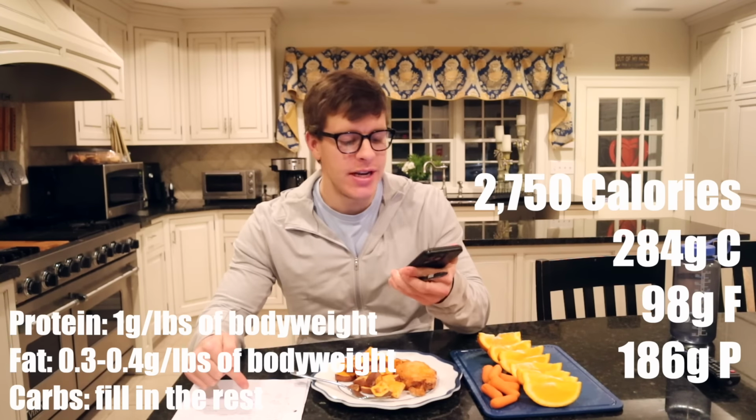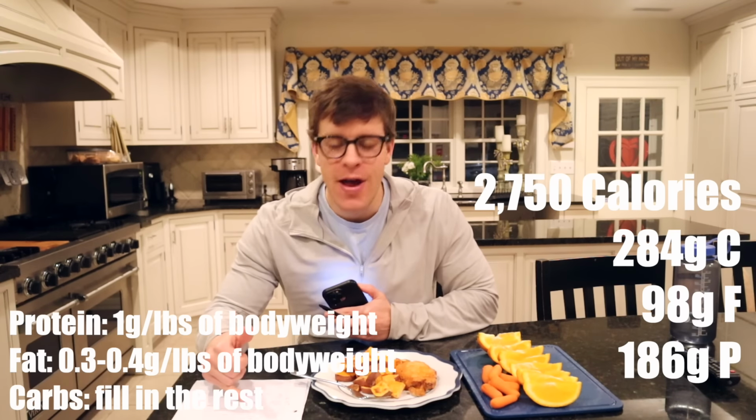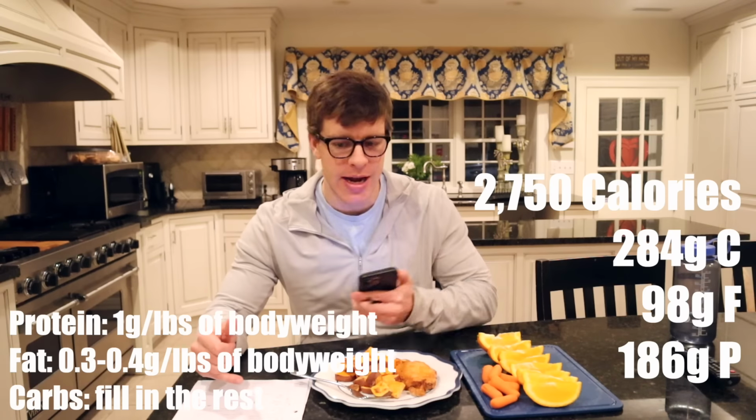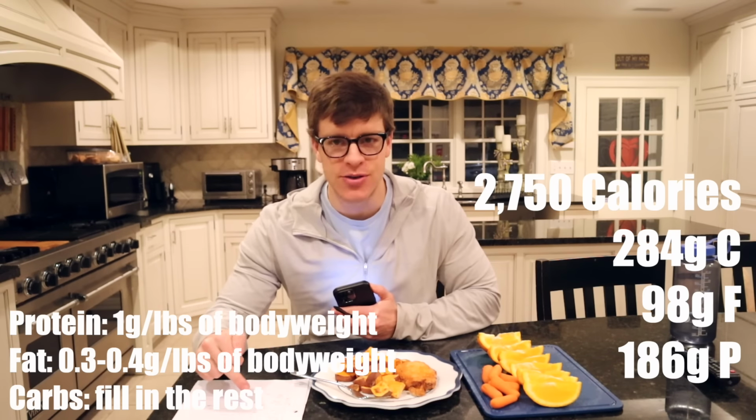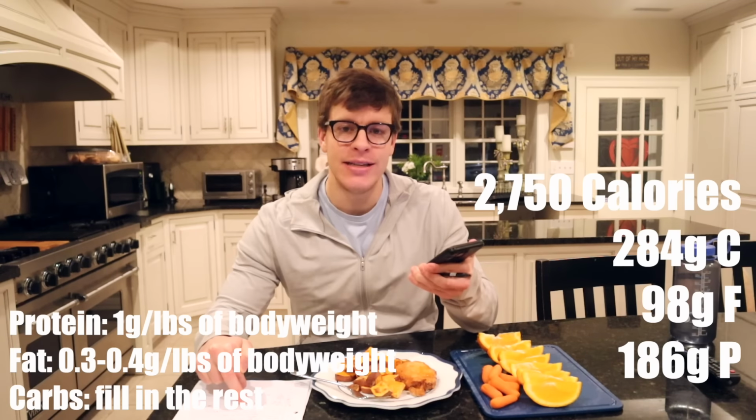So I needed 170 and I had 186, so protein's good, if not a little high. Fat, however, he wants you to be in the 0.3 to 0.4 grams per pound of body weight, which I would be at 170 pounds between 51 to 68 grams, and I had 98 grams of fat.